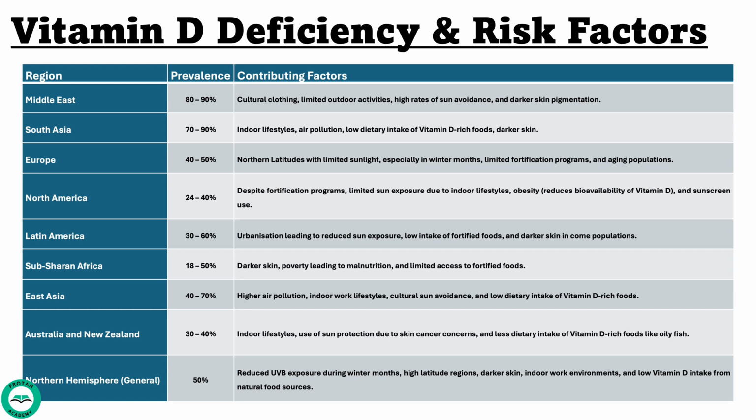Populations at risk include people living in northern latitudes with limited sun exposure, especially during winter months, individuals with darker skin as higher melanin levels reduce the skin's ability to produce vitamin D, older adults whose skin's ability to synthesize vitamin D and renal function decline with age, and people with conditions that affect fat absorption such as celiac disease or Crohn's disease, as vitamin D is a fat-soluble vitamin. As you can see from the table, vitamin D deficiency is a global health crisis.